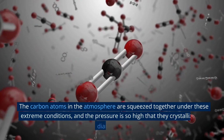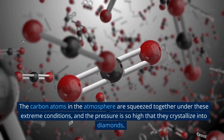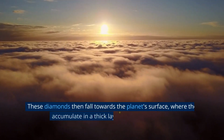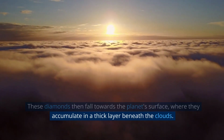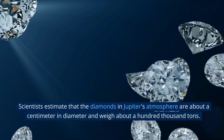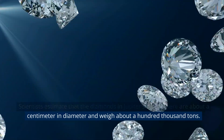The carbon atoms in the atmosphere are squeezed together under these extreme conditions, and the pressure is so high that they crystallize into diamonds. These diamonds then fall towards the planet's surface, where they accumulate in a thick layer beneath the clouds. Scientists estimate that the diamonds in Jupiter's atmosphere are about a centimeter in diameter and weigh about 100,000 tons.